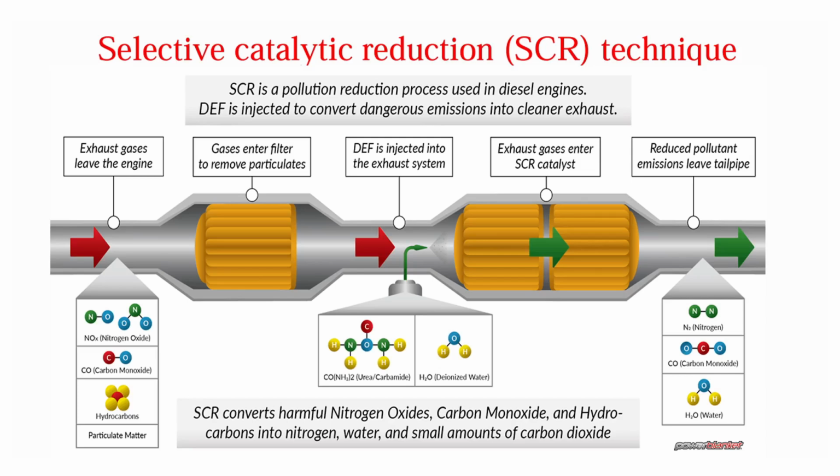Third, in some cases, excess ammonia can pass through the system without reacting with NOx, a phenomenon known as ammonia slip. Ammonia slip can result in its own emissions issues, but manufacturers often include controls to minimize this.